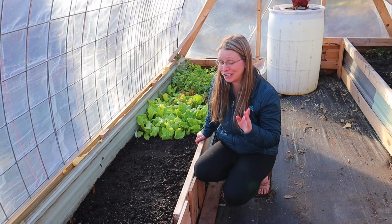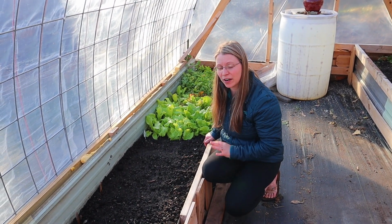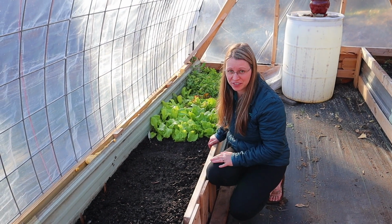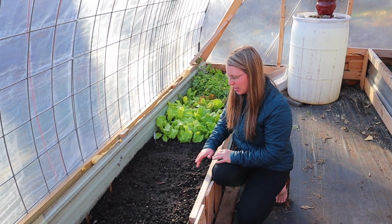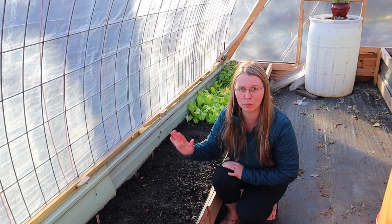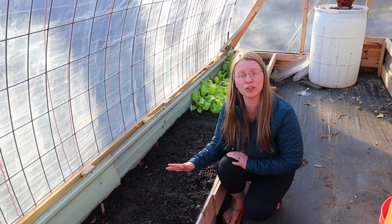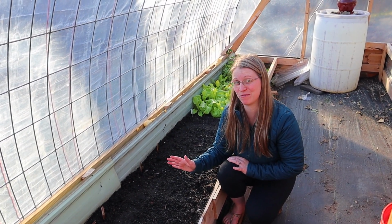Speaking of going through a lot of lettuce, we planted this whole open area where we had bush beans with greens. A few varieties. I planted some iceberg lettuce in here. I planted some butter crunch lettuce. For the first time, we're going to be growing mustard greens, and I'm not really sure what they're going to taste like because I've never had them before.